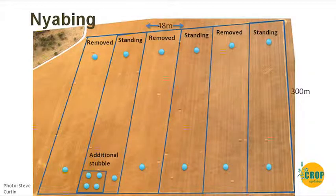The trial was conducted on a canola stubble following an 800 kilo canola crop, so there was not much stubble biomass to begin with. Because of this, we were not able to hold a fire across the removed stubble plots, so stubble was removed through raking.